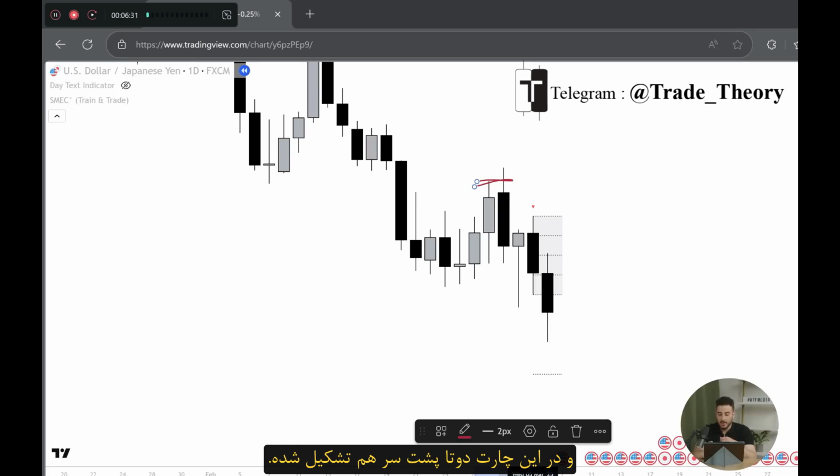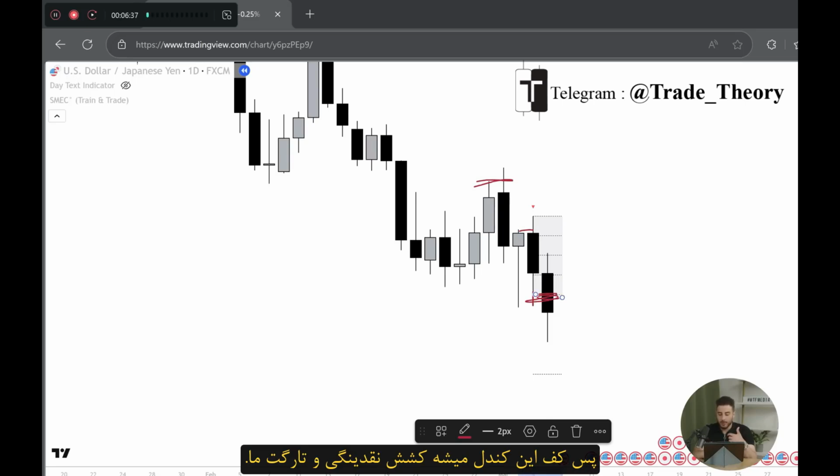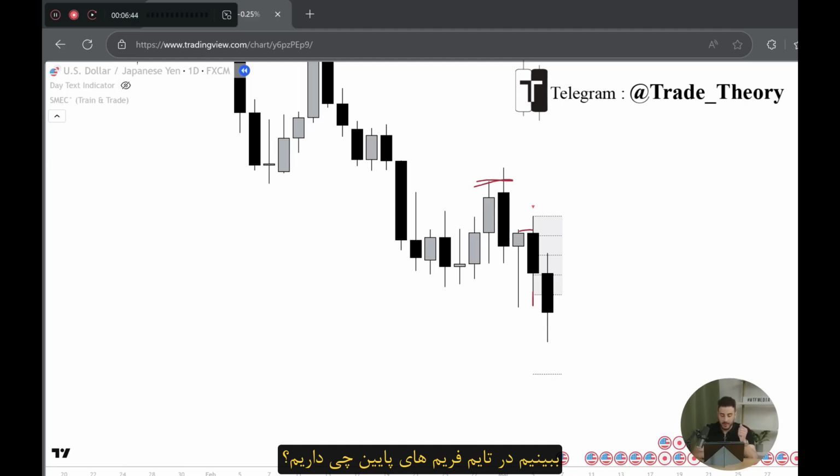We had one EBP, and then look how we had another one that forms right after it. And this was going to be our DOL. So pretty much our candle bar's low is going to be our target. So now, this all being said, let's go down to the lower time frame and see if we can see anything.